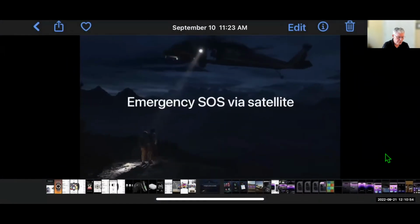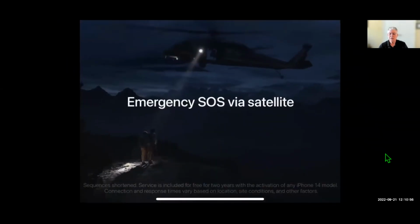So, whoops. Okay, here's the emergency SOS. I got a couple slides on that, and that's a really nice feature for people who are out of cellular territory. And you think, well, most of us that wouldn't probably happen to. We're an older crowd in general, but you know, like in Florida, you could have a hurricane and be without cellular service real easily.